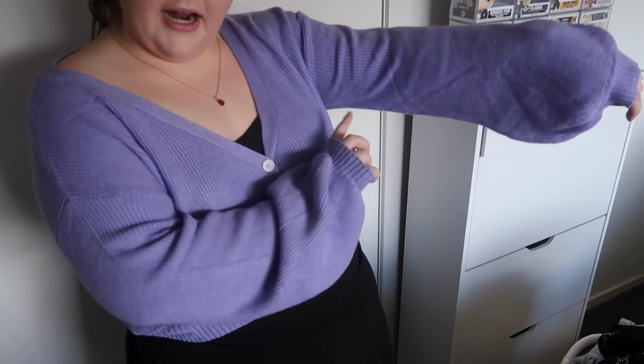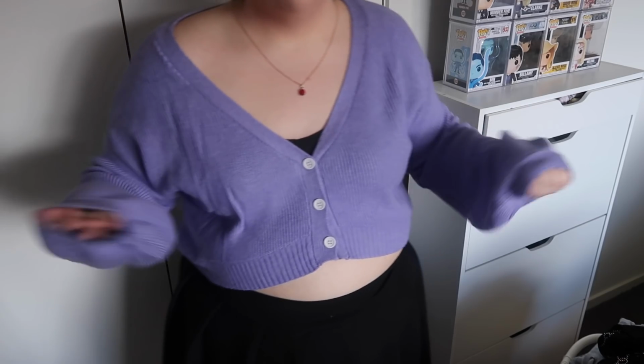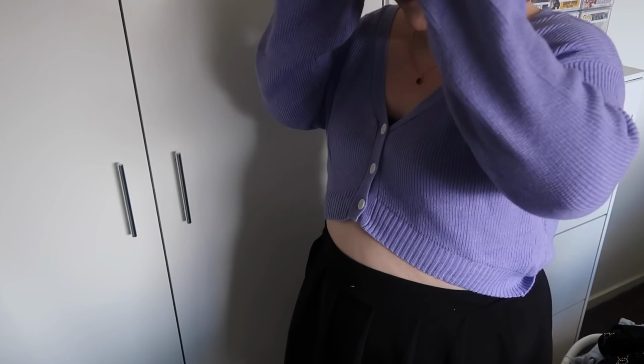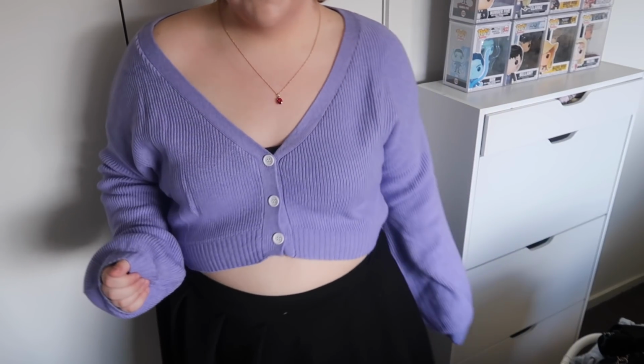But with this cardigan, it kind of goes like a bell end sleeve. So it goes a lot larger at the end. So it's like more flowy, I guess. I love this piece. I love this color also. I feel like this color is stunning. Literally stunning. I think I'm a fan of this piece, guys.